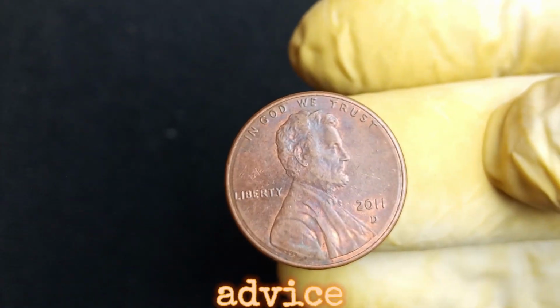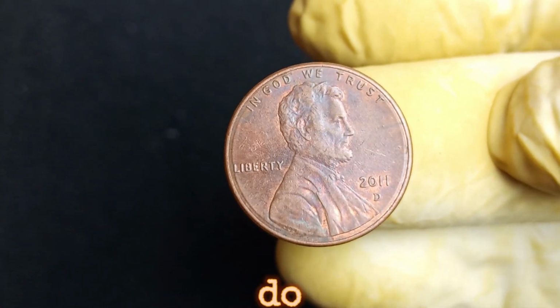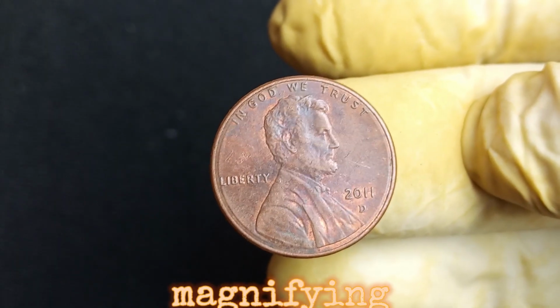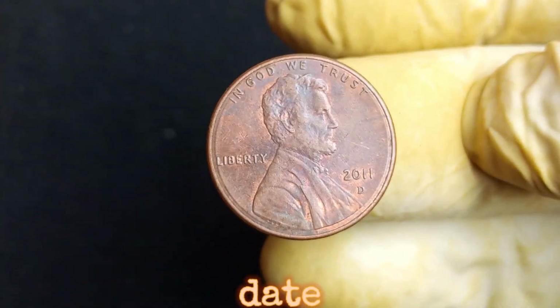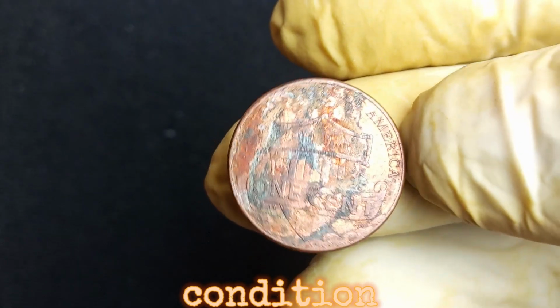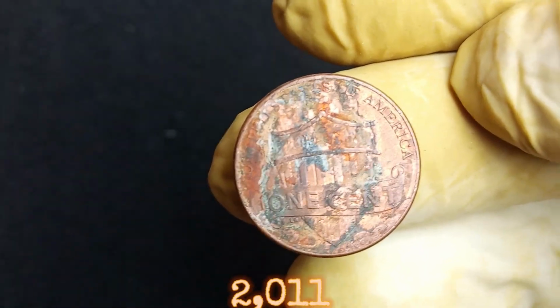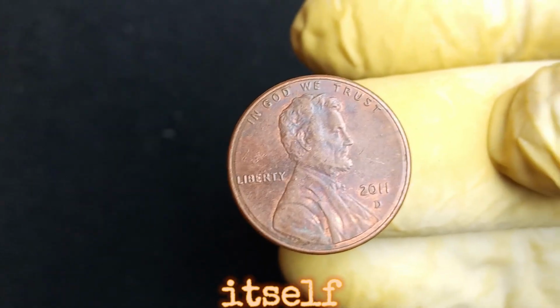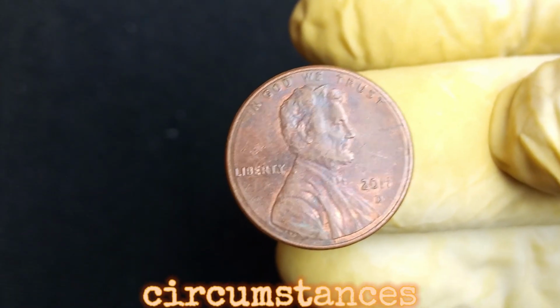So here's my advice to all of you watching. Do not ignore the pennies in your change. Take out a magnifying glass, look closely at the date, the mint mark, and the details. Check for doubling, check for cracks, check the condition. Because even though the 2011 D penny is a modern coin, it has already proven itself as a valuable collector piece in the right circumstances.